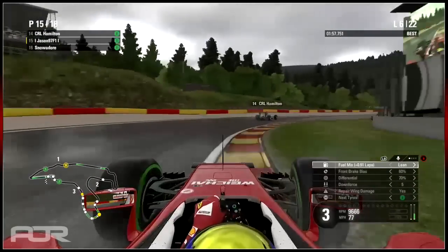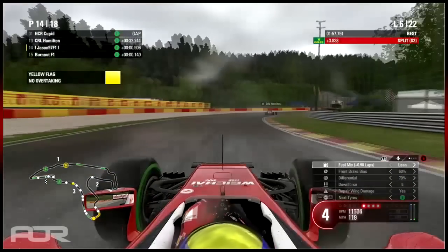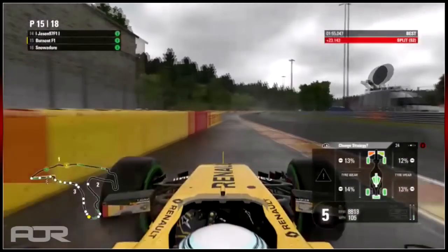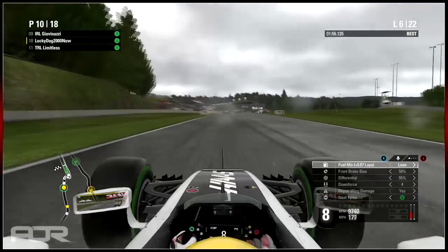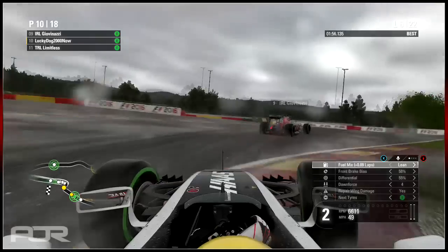It was looking so good for Burnout again. A bit similar to Hungary, I think it was, when Burnout was also looking very good for large portions of the race, but then had some issues. And now he's nosing under, staring into the wall. Don't want to do that, of course. He's got quite a bit of front wing damage there as well, so he's definitely going to have to pit. And so soon after, just having changed onto the intermediates, that's not going to help.